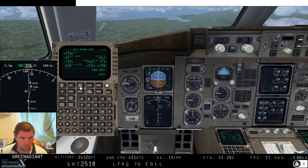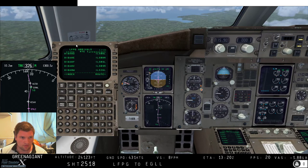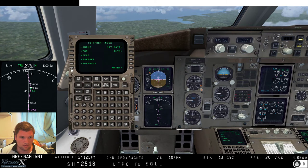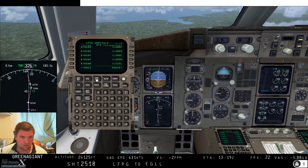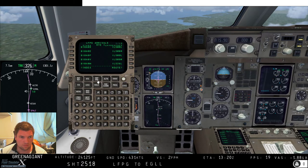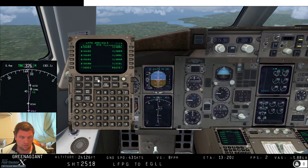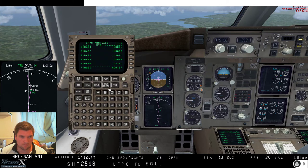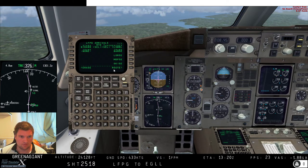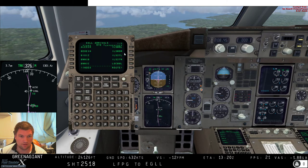Why is it not letting me do arrival into Heathrow? That's all okay. LFPG arrivals. I want LFPG arrivals. I want Heathrow arrivals. What? Oh, there we go. I clearly clicked the wrong button, so I'm being a div.